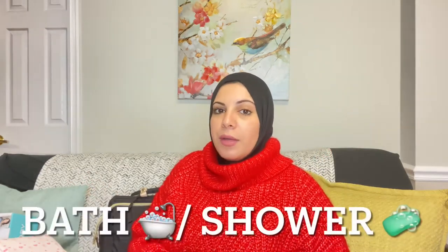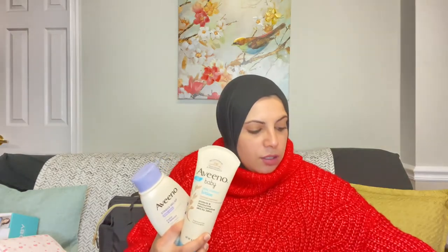The first category will be bath or shower. The first thing that I got was a baby bathtub. This one is from Fisher Price. I got it from Burlington, $35. On Amazon it was a little bit pricier, so I went ahead and purchased it by myself. This one is for infant, newborn until toddler size, so it's perfect for me since I don't have a big sink. The second item under the bath category will be the Aveeno baby shower gel.